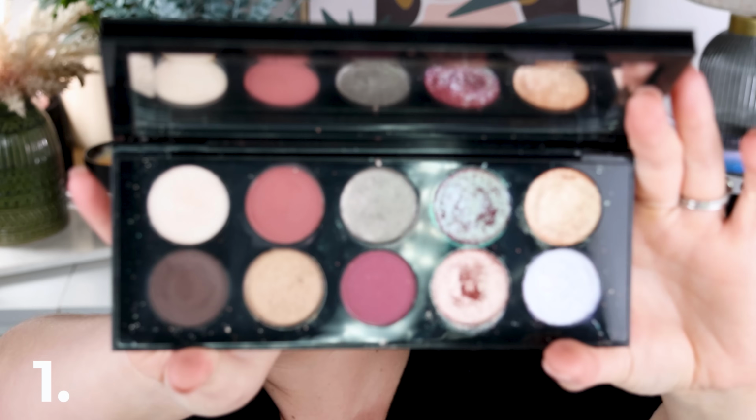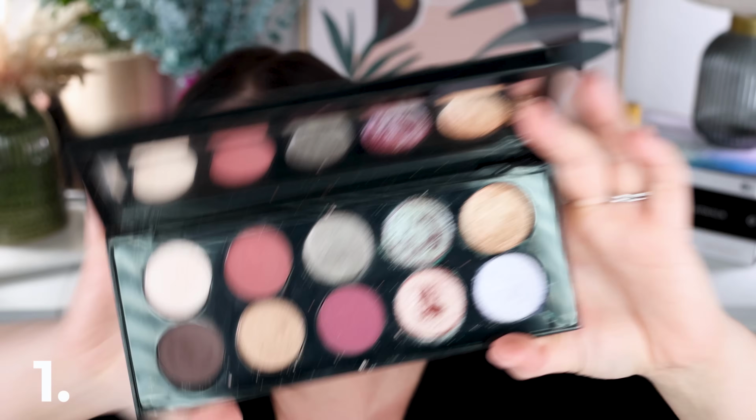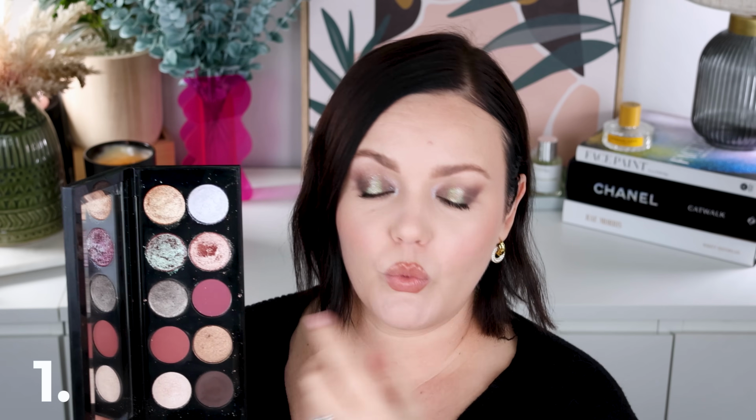So good. And number 1 is obviously my absolutely beloved Moonlit Seduction. Listen, you guys, this is one of my favorite palettes, if not obviously my favorite palette. I ranked it number 1. I just really, really, truly love this. I love these shades in here. My only complaint, I say it all the time, I wish these two were more like the taupe out of Subliminal and stuff. Then it would just be like my dream palette.